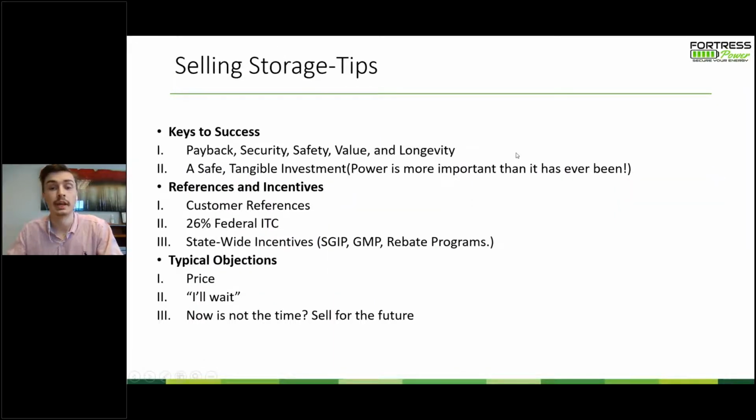And then some other tips for selling storage, especially when there are so many different options out there and people may have different perspectives or opinions on batteries. Here are some keys to success. I like mentioning keywords like payback, security, safety, value, and longevity. And this really is a safe, tangible investment because power is more important than it's ever been.